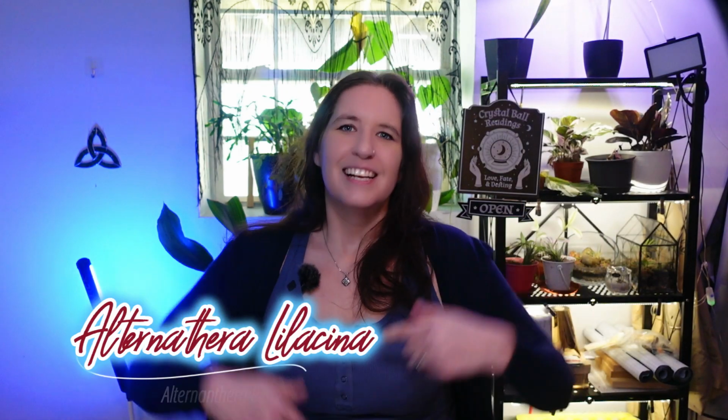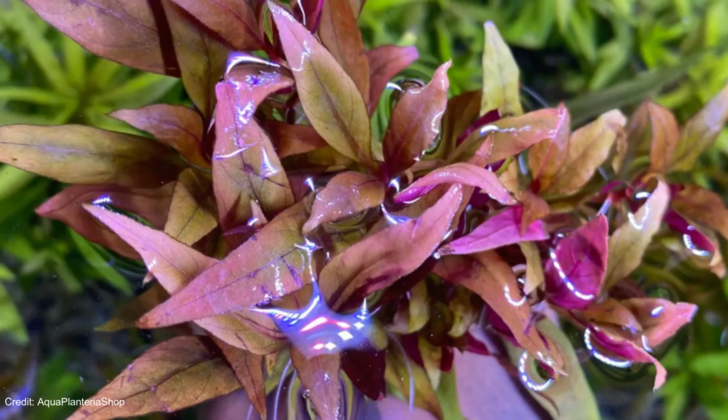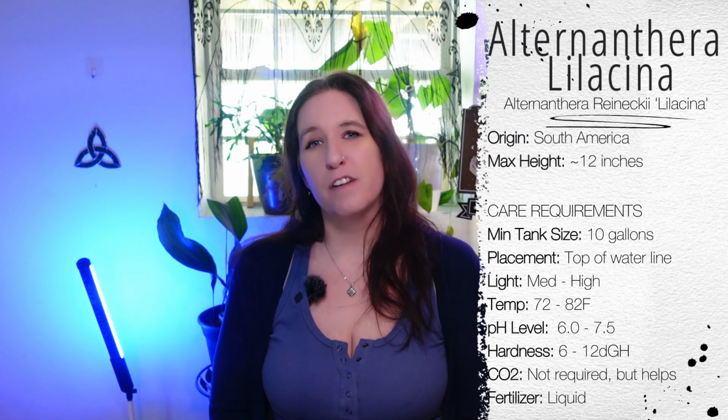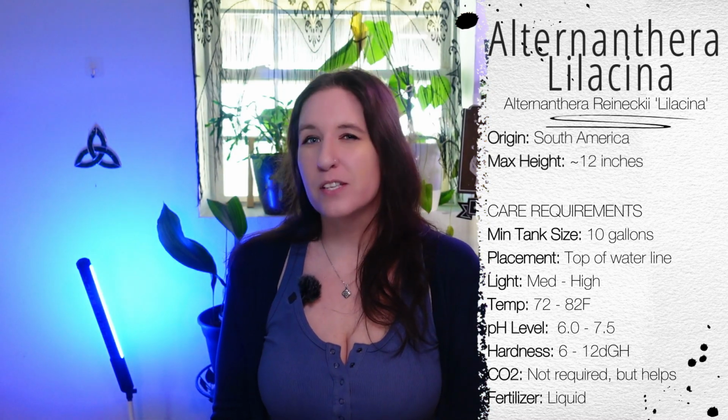Last but not least, we have the Lilacina, another gem from South America. This plant is renowned for its deep purple red leaves that add richness to any aquascape. The Lilacina requires medium to high light and regular trimming to maintain its shape and vibrancy. This plant is often praised for its rich hues that can range from deep purple to a really cool ruby red. It's kind of like having a piece of art in your aquarium.